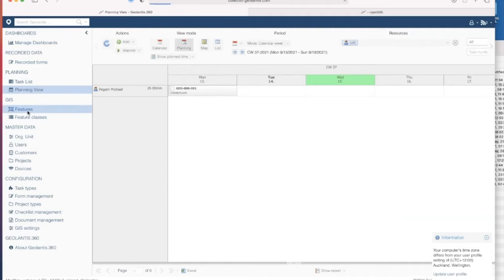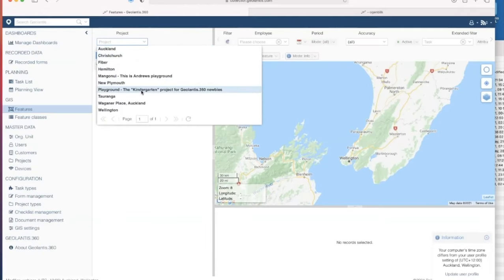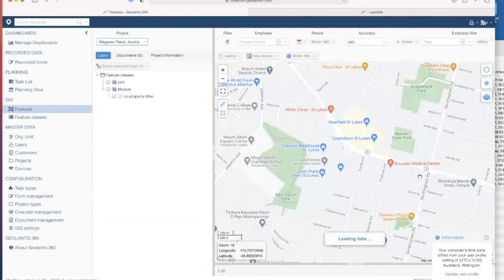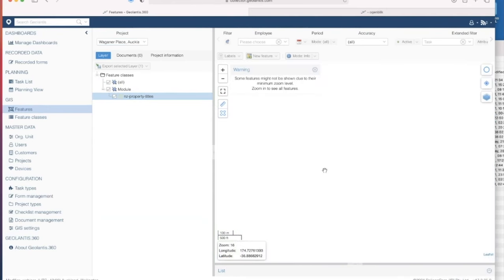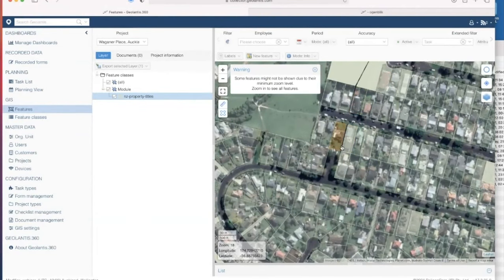Probably I go here. I haven't collected any data on this account. It's the webinar account I've created. I have a typo here. What I've imported, I think, is a couple of... I don't exactly know. Yeah, the zoom level is too... Yeah, I've imported some property tiles from a government service.